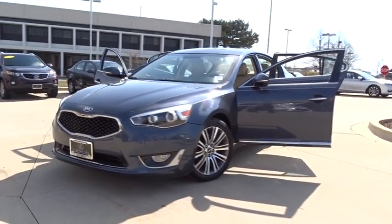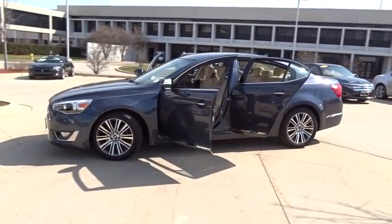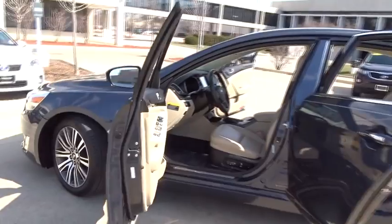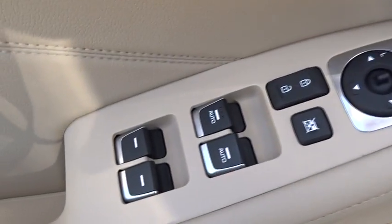2014 Kia Cadenza. The Cadenza is a new Kia model featuring European design and styling. This full-size sedan also offers a stylish, roomy, and comfortable interior. This vehicle has less than 30,000 miles. Here are some of this vehicle's great options.